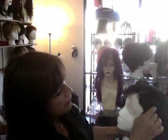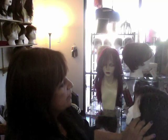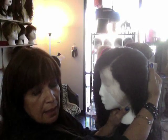What I really like about her, let me put her on styrofoam so you can see this really well. What I really like about this one is that it doesn't give you that moon shape. They've actually designed this lace cap to mimic a natural hairline so that it goes in and out and back and forth. Look at that. Isn't that amazing to be a wig?